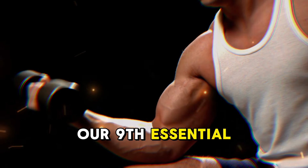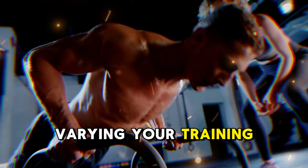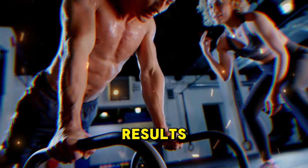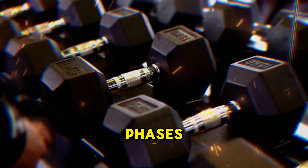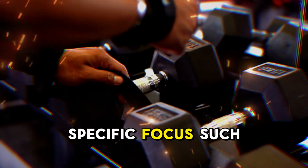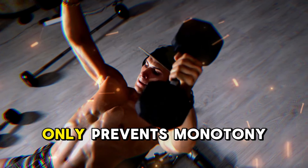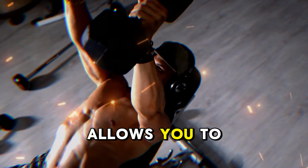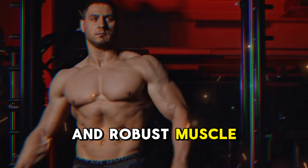Our ninth essential tip is about workout periodization. Have you heard that varying your training cycles can lead to faster and more effective results? Periodization involves dividing your training program into different phases, each with a specific focus, such as strength, endurance, and hypertrophy. This approach not only prevents monotony, but also allows you to work on different aspects of fitness, leading to a more balanced and robust muscle development.